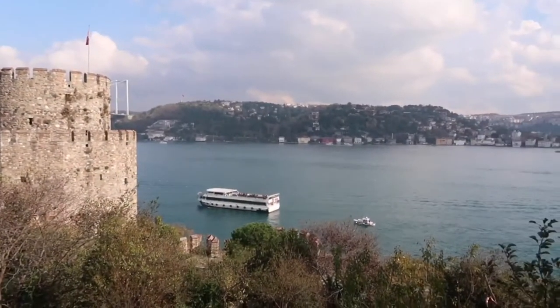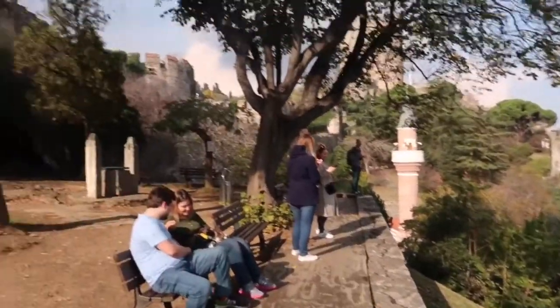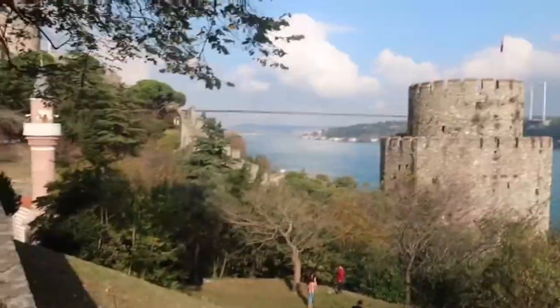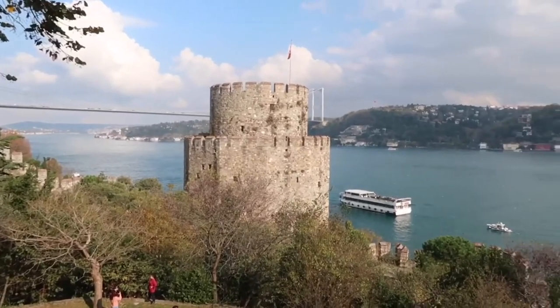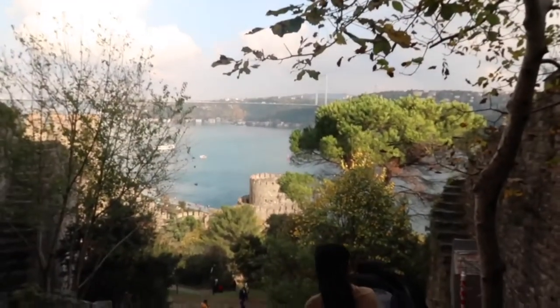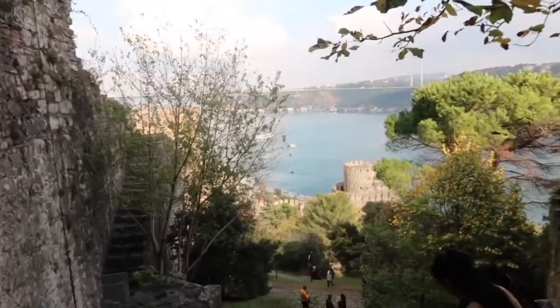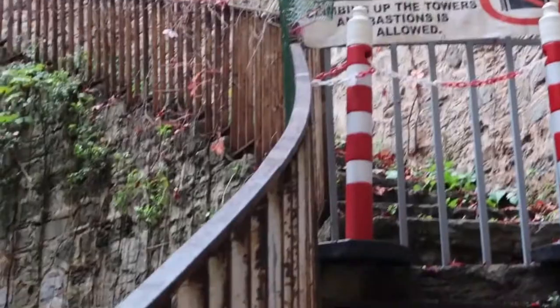Oh my god, so I climbed up from the bottom to up here, and we're going to climb up there. I'm so tired. Nice view. I made it to the peak. Look. Oh my god, I'm still catching my breath. Oops, it's no longer allowed to go up to the tower.